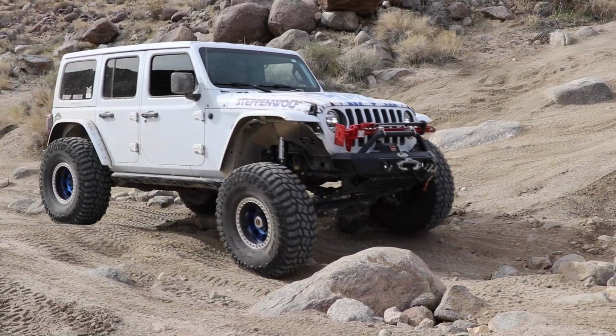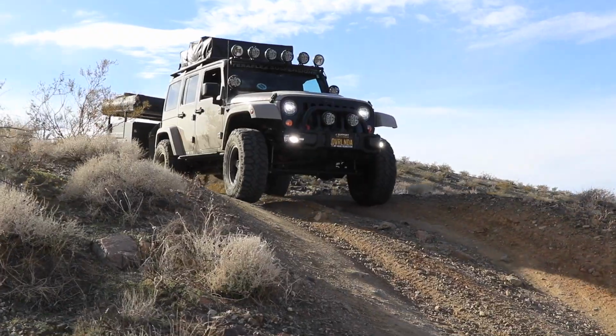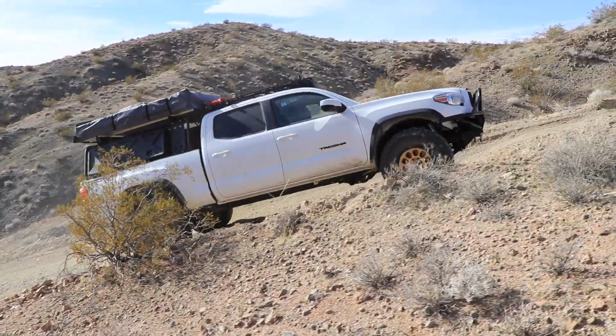This adventure should be a whole lot of fun. We've got a rock crawler with us. We've got an oversized Overland rig. Marco's driving his daughter's Jeep and he's towing a trailer, and I've got the Gladiator and I'm towing a trailer, and we've got a Toyota that's going to be joining us later.